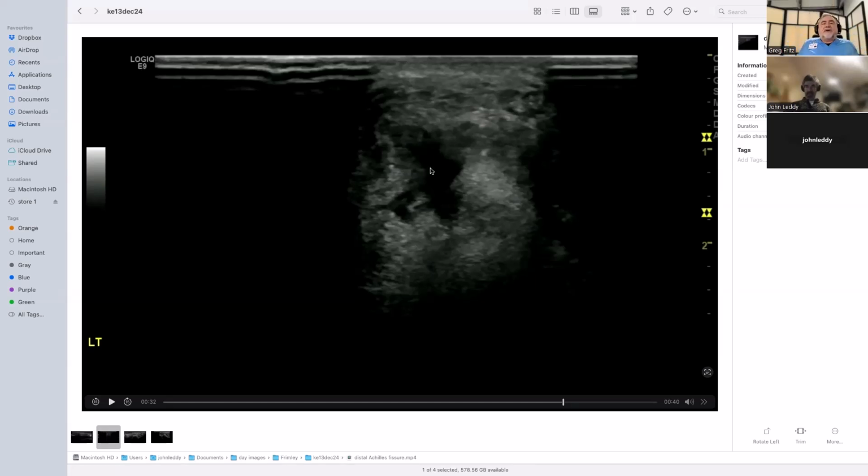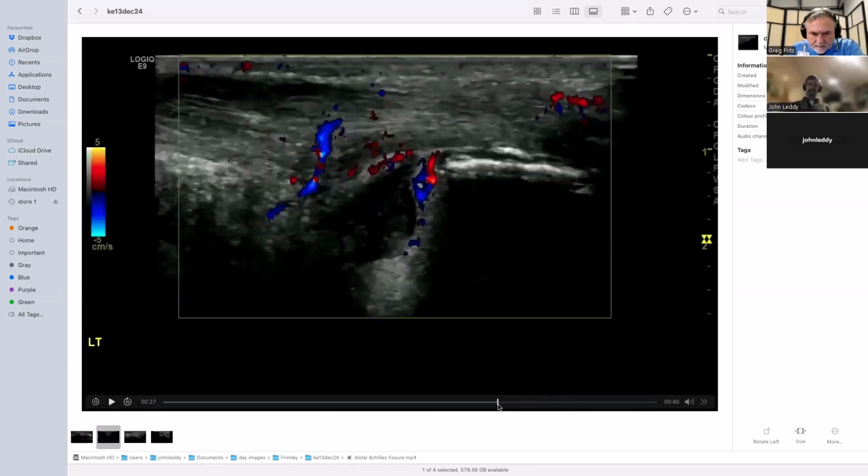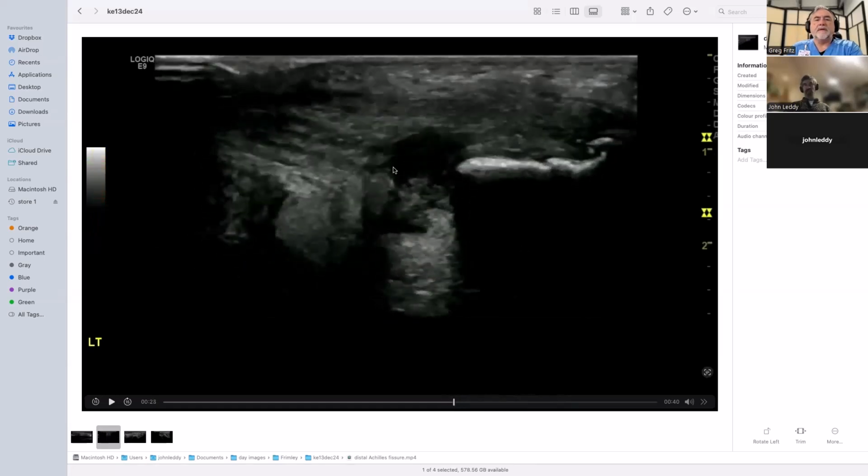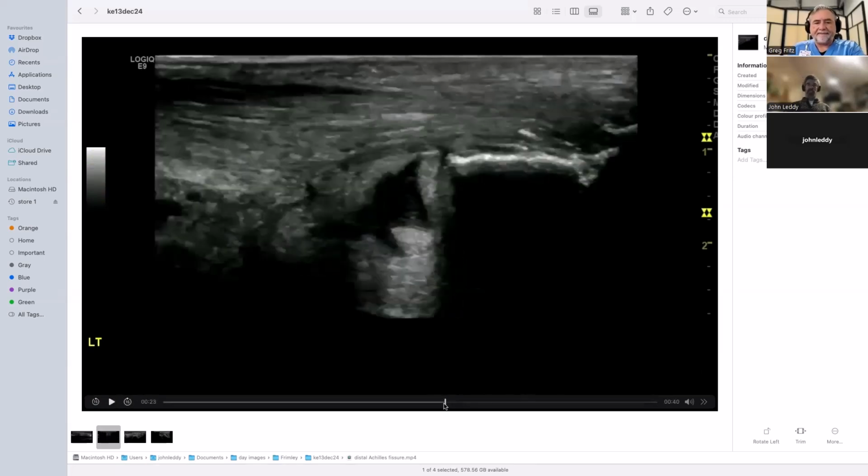Oh, I've got you. Okay. So I'm questioning whether the tendon actually has a hole in it or not, or whether I'm just seeing a very low echo area of tendon. I'm with you. Focal pathology within the tendon.